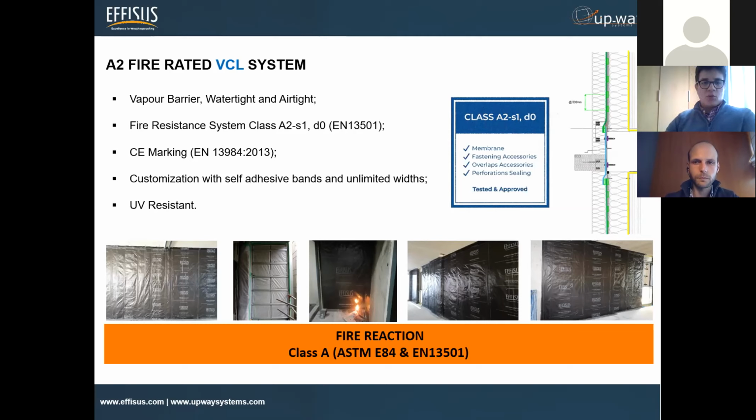This is, I think, one important aspect regarding this product, because it was tested as standalone, achieving this A2 S1 D0 classification, but also including the whole fixing and fastening accessories. So this is something else in comparison to the standard market application. Again, our product is CE marked. We have full certification and even additional testing when it comes to this product.